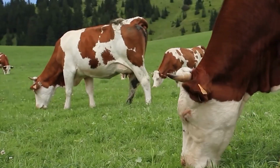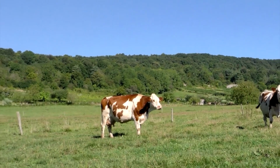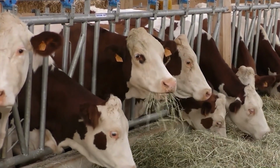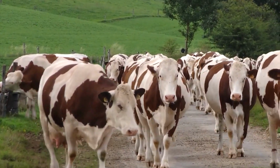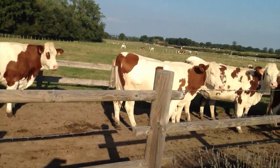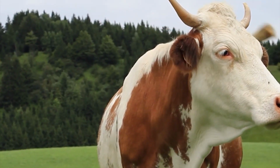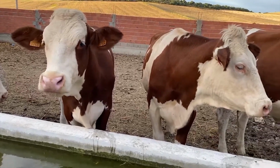Usually a cow is much smaller than a bull, about 1.5 times. But in the case of the Montbéliard breed, the situation's a little different. These huge animals impress with their size regardless of gender. The most common cow grows so big that its height at the withers reaches 6 feet, 1.8 meters. That is the height of an adult man.